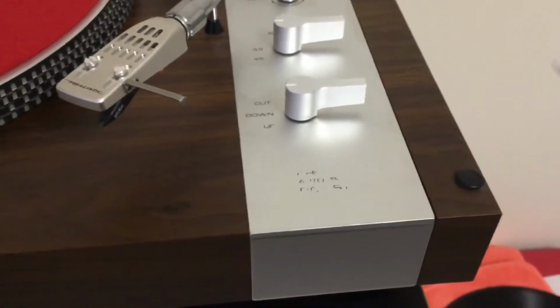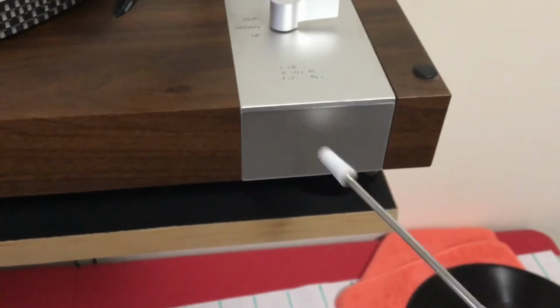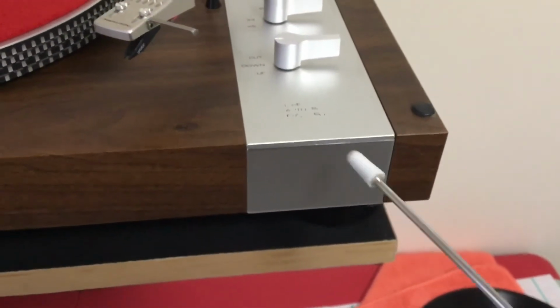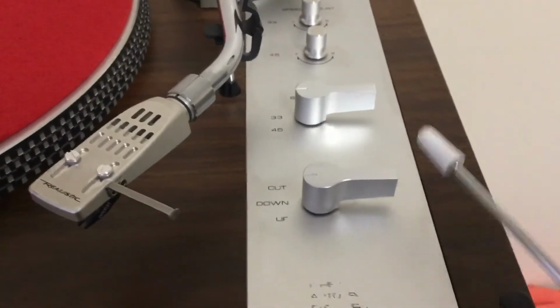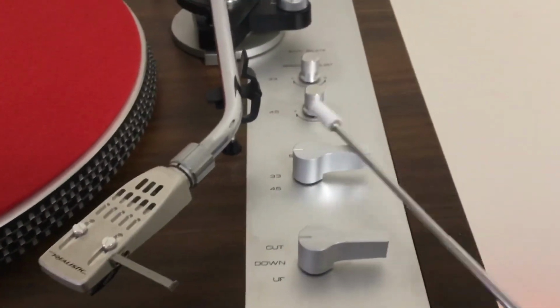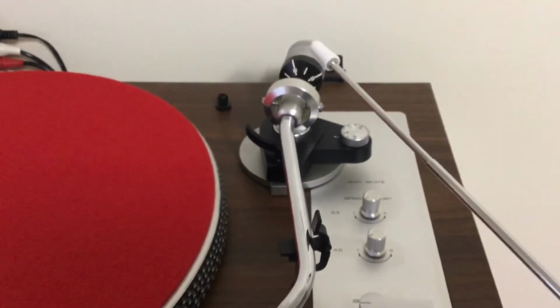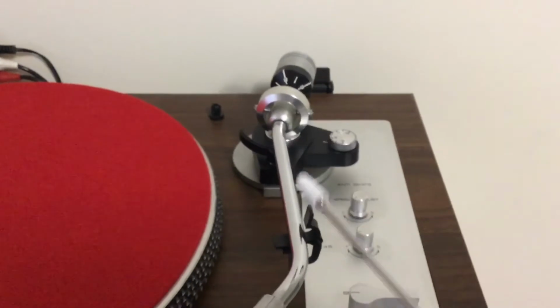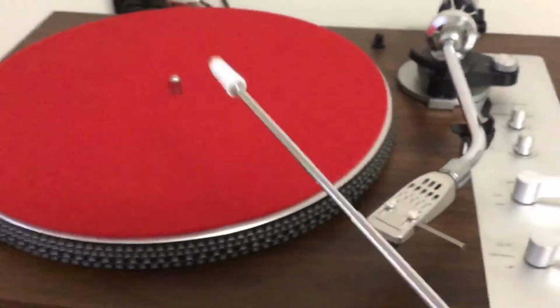Some of the lettering has come off right here, and then there was a whole bunch here that I just finished taking off completely by myself. But see, here they've got nice automatic bits going on, pitch. I love the arm. I love the design. Now the Technics had an S arm as well. Is that what it's called? Like a curved arm. But I just love the look of this.